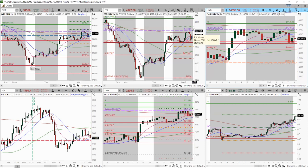In S&P, we have a bullish above level of 43.38.5. If we break above this level, we're going to go higher. We also have resistance right below the trigger point into the 34.5. And we need to digest this because the price came in, tested the area, and came back down.